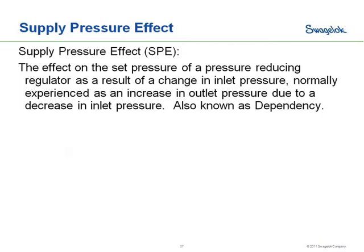The next thing to talk about is supply pressure effect. And supply pressure effect is basically any change of your inlet pressure to your regulator is going to cause an inverse effect on the outlet pressure of that regulator. Now, it makes sense to actually look at an example of this to understand it a little bit better.